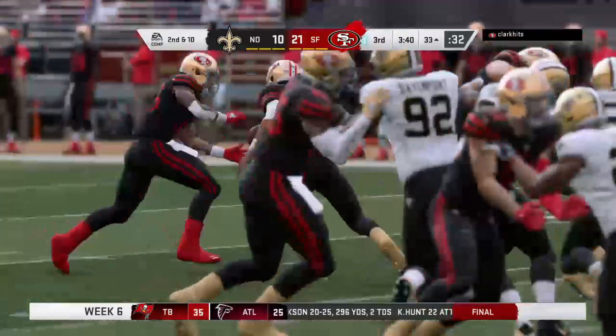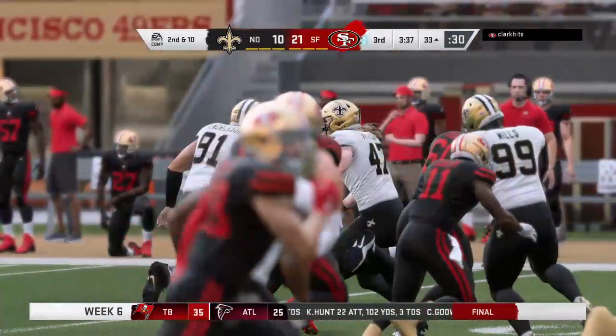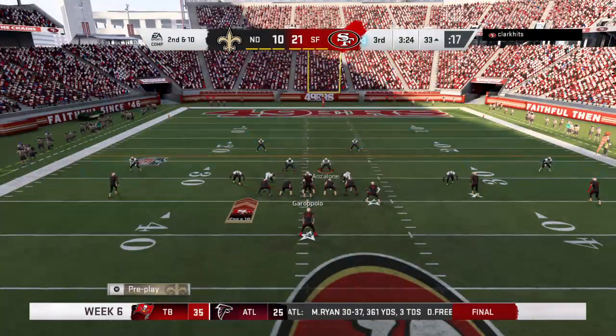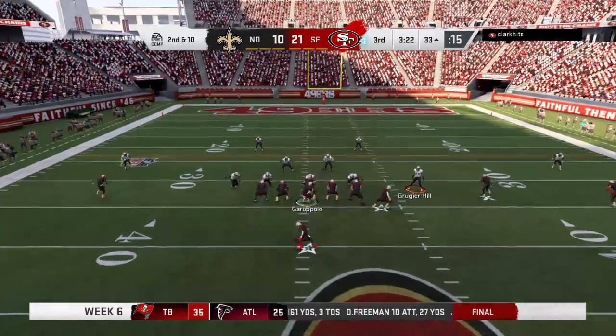Perfectly designed blitz right there. They took that one from the grease board to the field because they were able to free up their linebacker to get into the backfield and spill the play. We own it. We own it.